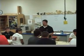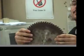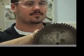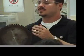More commonly, what you guys are going to find is something like this. As I turn the blade around, what I'm looking for is a couple things. What do you guys see? I'm missing one. Yeah, right here. There's a missing tooth. So that's not good. We need to replace that. What's a little more minor than that is chips.